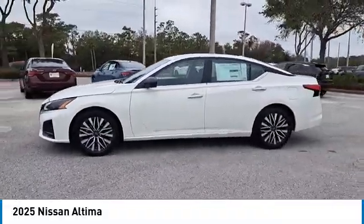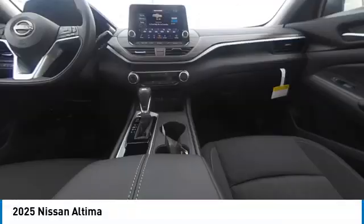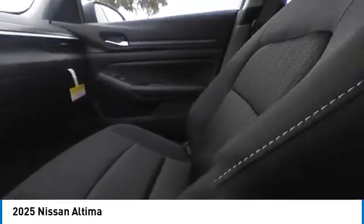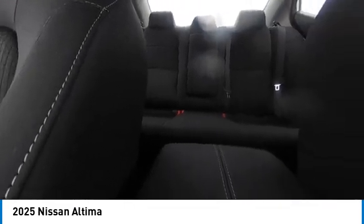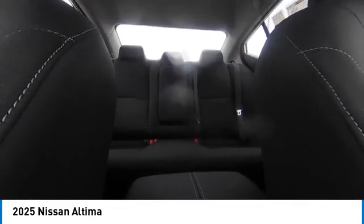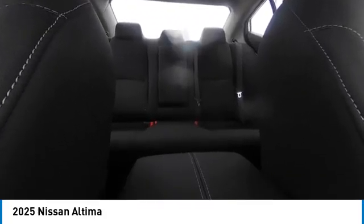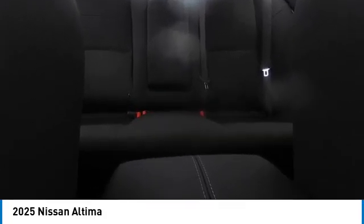This vehicle has less than 100 miles. Here are some of this vehicle's great options: backup camera, steering wheel audio controls, remote engine start, keyless entry, LED headlights, traction control, stability control, lane departure warning, anti-lock braking system, Bluetooth.